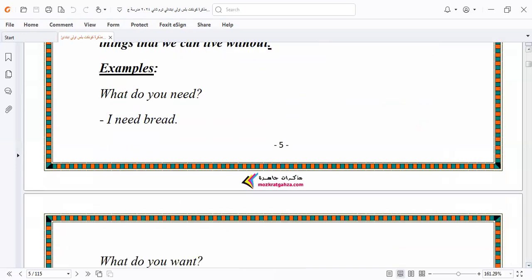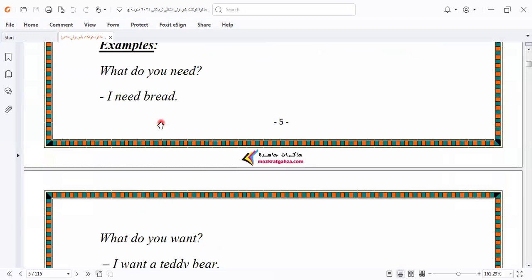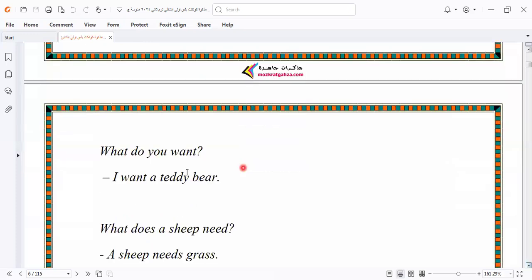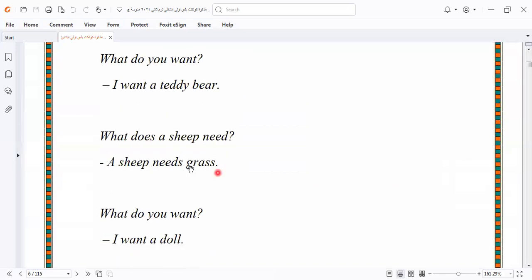Let's go to another item here. Example: what do you need? I need bread. I need bread to eat. If you don't have bread, can you live? No, because bread keeps us alive. So food is important for us. Water is important for us. Shelter is important for us. Clothes are important. All of these are priorities, things vital for us to live. Okay. What do you want? I want to be here. What does a sheep need? A sheep needs grass. Okay.